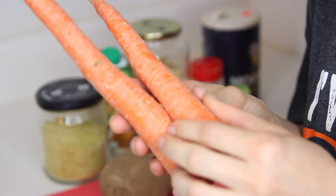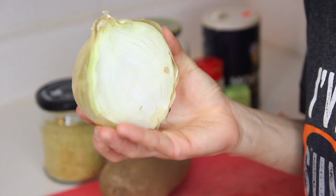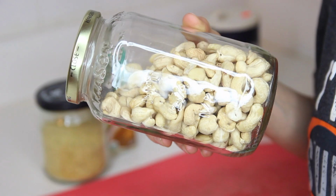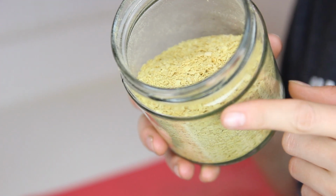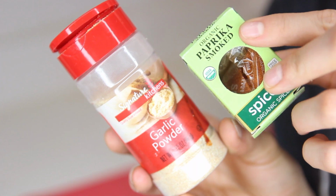For the vegan cheese sauce, the ingredients that are needed are 2 carrots, half of an onion, 1 large potato, raw cashews, some veggie broth, some nutritional yeast, some salt, and finally some granulated garlic and smoked paprika powder.